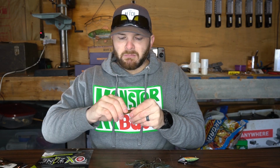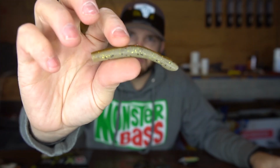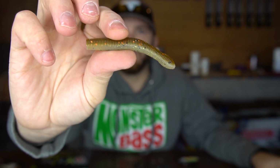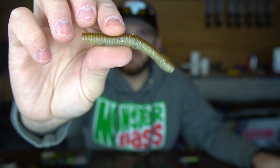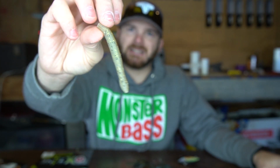Again, I'm choosing really versatile colors. Your green pumpkins, your green pumpkin whites, the deal, are really good colors in that ZMan TRD Ticklers. But I had a really cool opportunity this year with Monster Bass to design a color for the Monster Bass box. Now this is an X Zone Lures Ned Zone, and the color is called Monster.